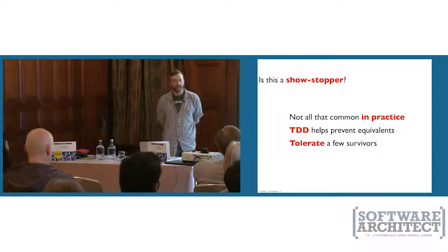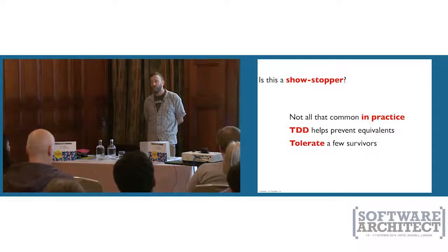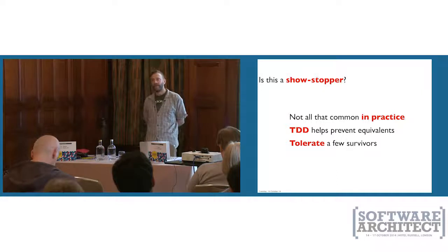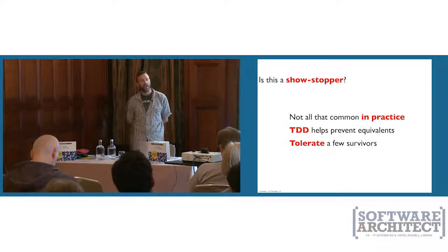TDD itself does help prevent equivalence getting in place because the test is there to start with. And as you all know, in the TDD cycle, the first thing you have to do is have a failing test. So you guarantee that the code is taking a failing test to a passing test. And at that point, you have guaranteed both sides of that equation: that the test can fail because you've seen it fail, and that your code fixes it and makes it pass.